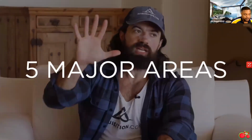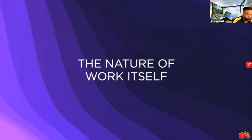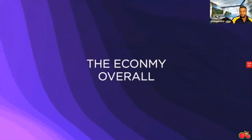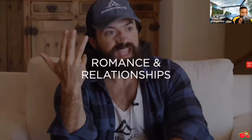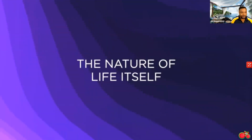So there's 5 major areas that I think it's going to completely turn on its head. Number 1 is the nature of work itself. The second is how businesses operate. The third is the economy overall. The fourth is how we interrelate with one another on a romantic setting, how we choose mates, how we seduce, how we have sex, all of that stuff. And finally, the nature of life itself and how it actually extends to interplanetary life and whether or not aliens exist here on Earth. I'm not a big woo-woo tin hat guy, but I think if you actually think through the logic, there's some really alarming conclusions that you can come to.